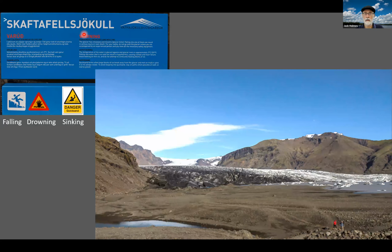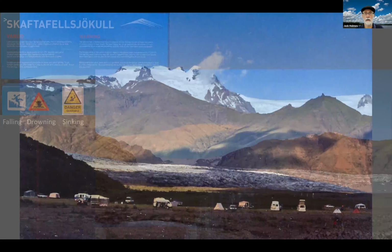Skaftafell Jökull. This is part of the Vatnajökull, a very popular national park. A bus from Reykjavik will stop here at least once a day and sometimes twice. In the summer of '98, we camped here while we did the Earthwatch work.